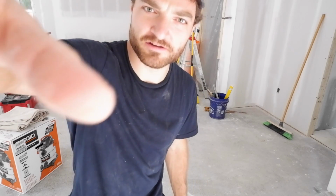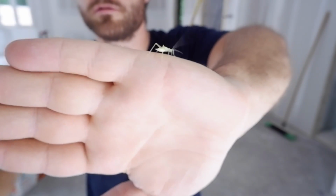Now I'm gonna jump into the bedroom and do the second coat of mud in the closet. A baby grasshopper maybe just jumped onto the lens. See? Put him outside, out of danger.